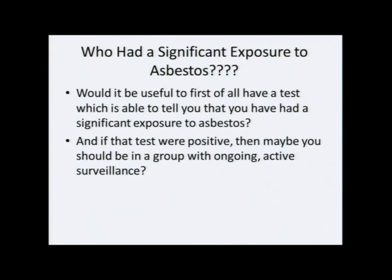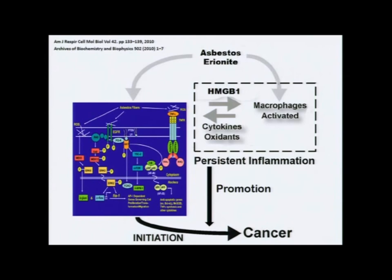So wouldn't it be nice at least if you had some sort of marker that said, oh, that guy got exposed to asbestos? Then you know who to screen for meso. Well, it has to do with all these pathways that asbestos acts on, that maybe it will elicit something in the blood that you could measure, maybe just an inflammatory sort of protein.